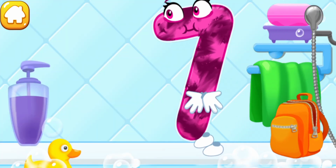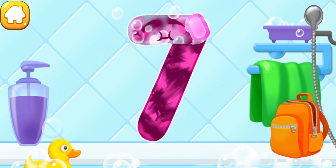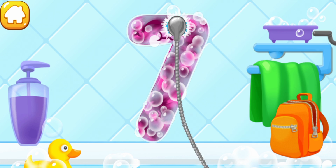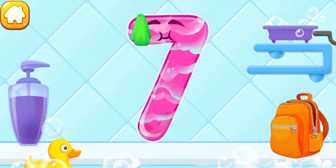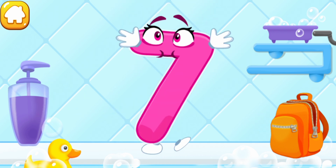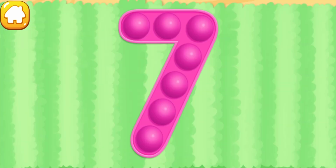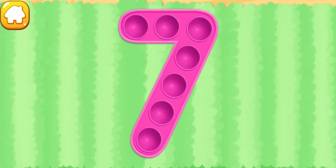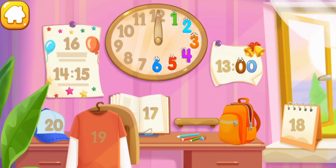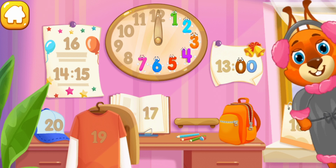Wash the number 7. With soap first. Wash away the soap with water. Wipe the figure with a towel. Ready? Tap on the bubbles. You're doing great. Put the number 7 in its place. Great!